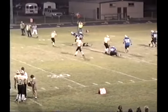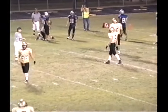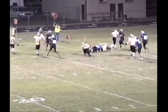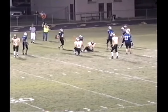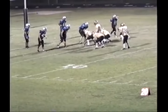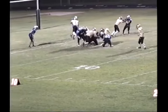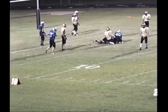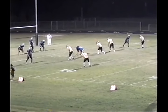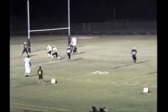There's a snap. Ball back to Echols. Echols tripped up there. There's a snap. And forward goes. Down. There's a snap. And nothing doing there. Okay, Cowboys in business. First down. Ball back to Mills. Mills.